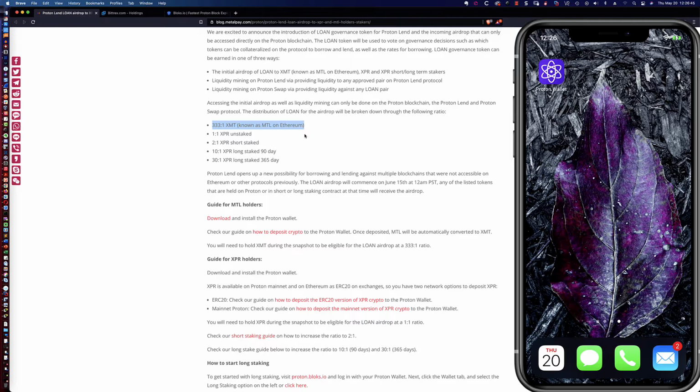333 to 1 is the ratio that you are going to receive if you have XMT in your Proton wallet. So in other words, for every 1 XMT token, I'm going to be receiving 333 loan tokens during the airdrop. So the first thing that you're going to want to do is download the Proton wallet for whatever platform your smart device works on.